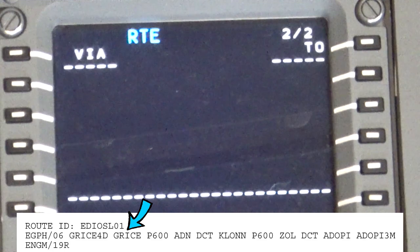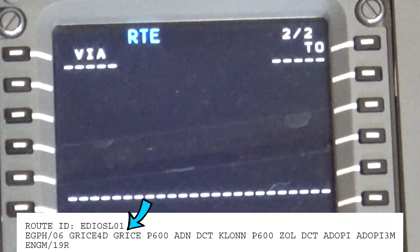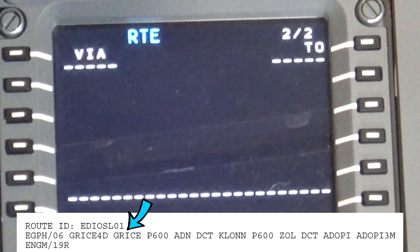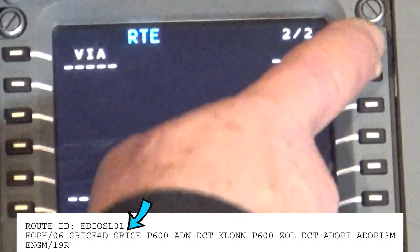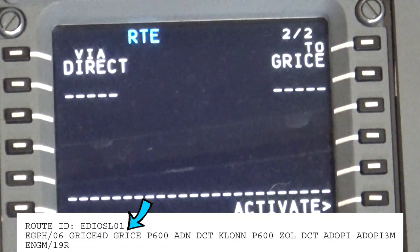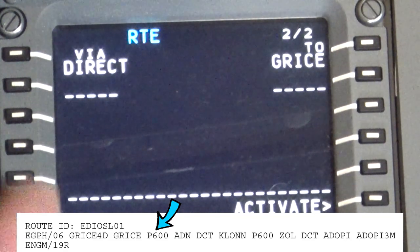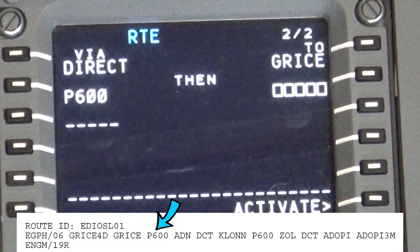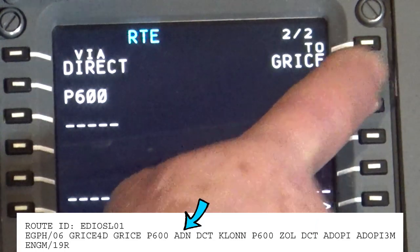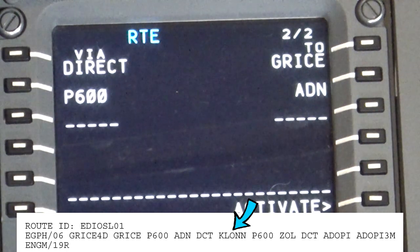And our first waypoint is going to be GRICE, G-R-I-C-E. And it's the first one. Then we take the Papa 600 route, so Papa 600, and that will take us to ADN, A-D-N. Then we go direct to KLONN, K-L-O-N-N.